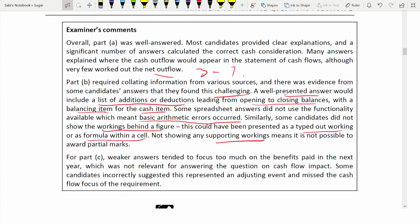Part C is that weaker answers focus too much on the benefits paid in the next year. It is not even relevant for this year, but they focus too much attention on it. It was not relevant because it has no impact on the cash flow. And some incorrectly suggested that the benefits paid represent an adjusting event. No, it's not. It's not your outflow. It's the pension scheme's outflow.